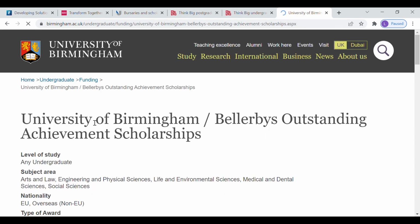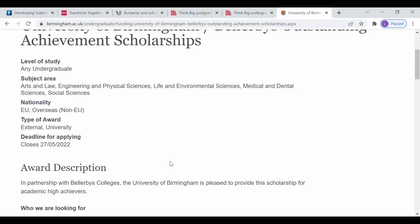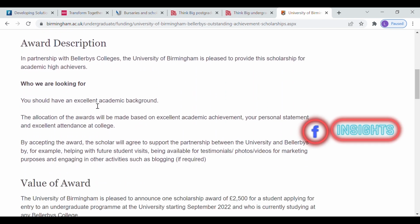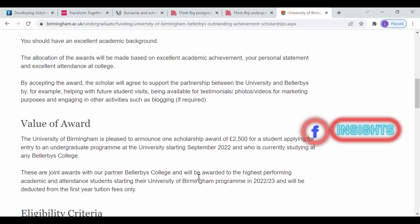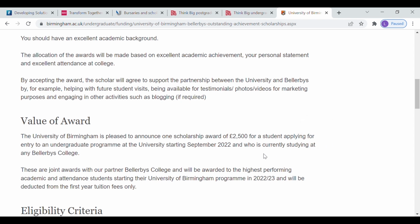Let's have a little click and see what it's all about. So it's for overseas students. It closes in May. You've got to have excellent academic background, and the value of the award is 2,500 for those who've already applied, who want to start in September 2022.